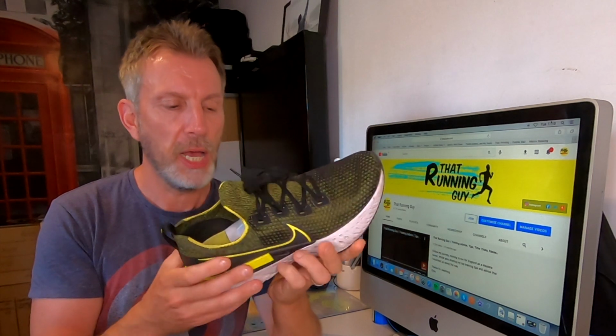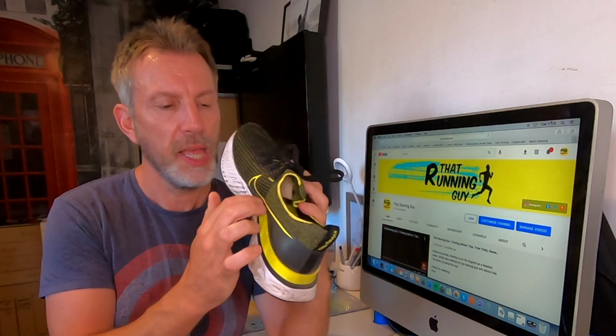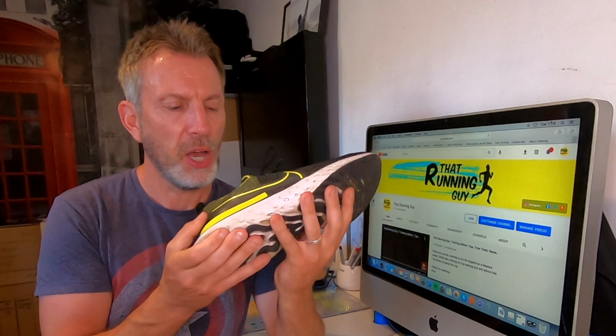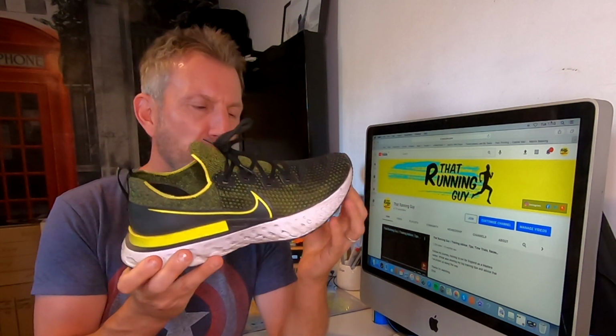When I first wore them, I didn't find them that comfortable because of this arch protection here. It took a little bit of getting used to, and was probably like a running slipper. It was so squidgy, the React foam, that I wasn't sure if I was going to like them. But after a couple of runs, I haven't really even noticed the squidginess.